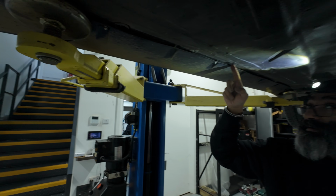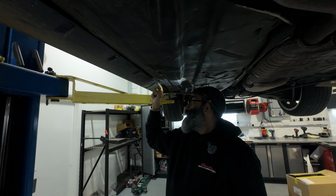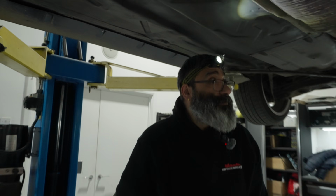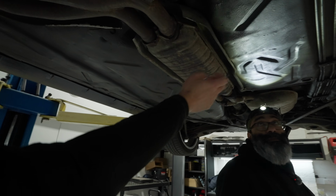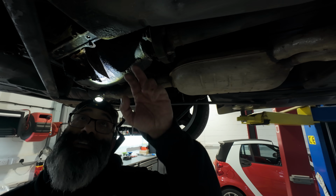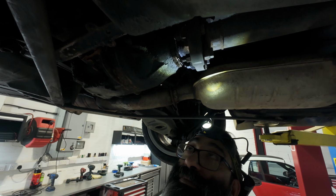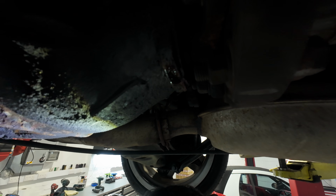And some of these drain, you know these bungs you got here? Yeah. I mean, there's a little bit. It's surface rust. But if you look at the general floor pans, they're solid. Yeah. Now, I did notice a little weep at the diff here. Yeah, that's nothing. That's just a weep. As I said, the car's been sitting around.